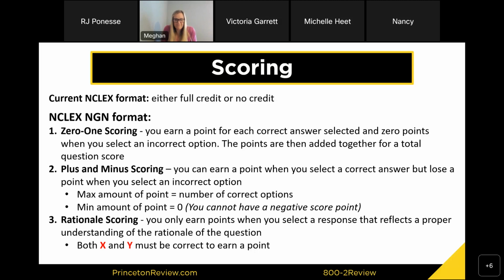Rationale scoring. This one, you only earn points when you select a response that reflects a proper understanding of the rationale of the question. Both X and Y must be correct to earn a point.